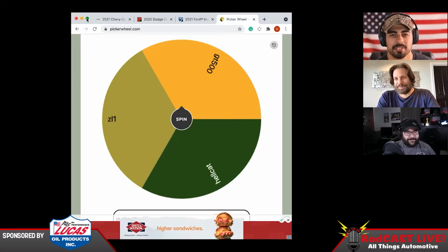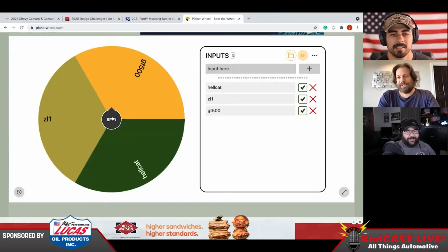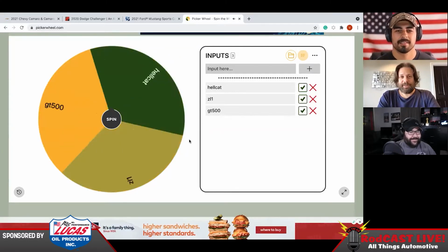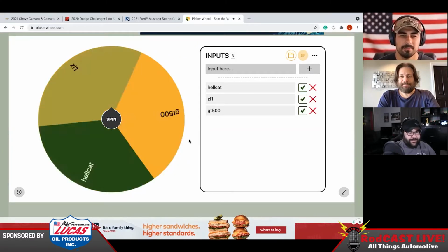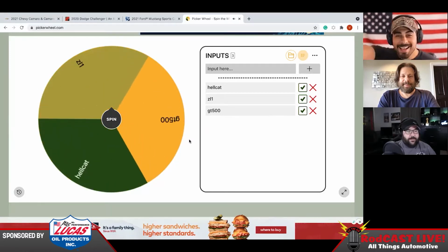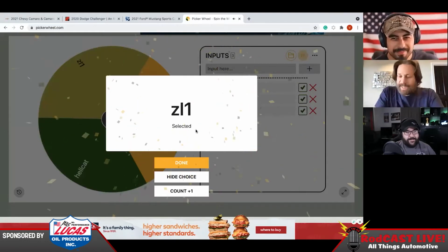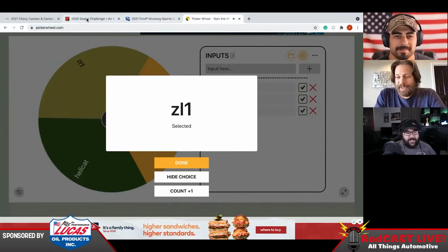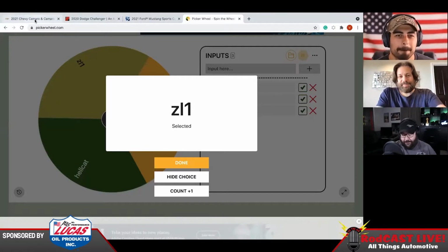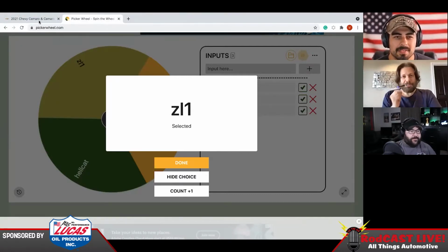All right, here we go, gentlemen. Let's see. Spin the wheel. Okay, ZL1. All right, it's a good place to start. I'm happy to start with the ZL1. Like I said, I think the ZL1 looks amazing. I can just close these two tabs. Boom.